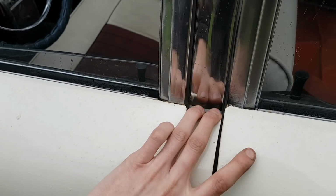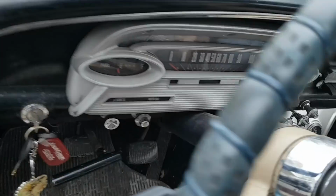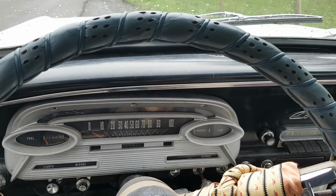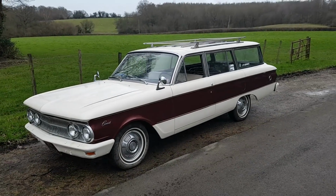The car is just a pleasure to be behind the wheel. The 3-speed manual column change makes for an interesting juggling act. This car is quite rare, being one of only 18,000 produced. I love it so much.